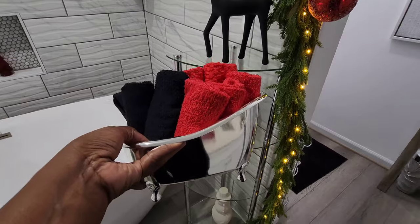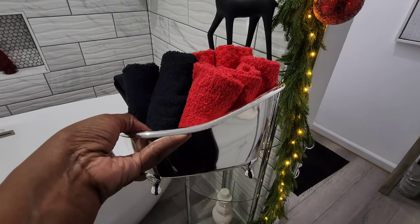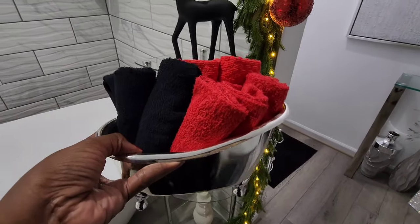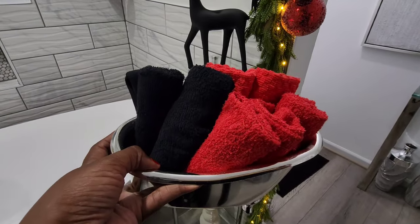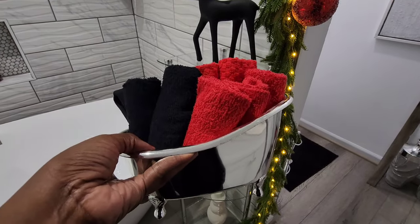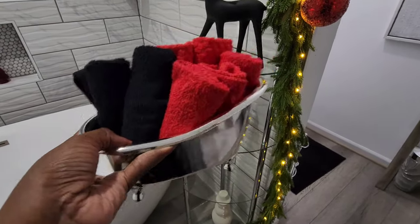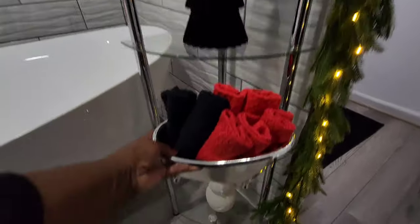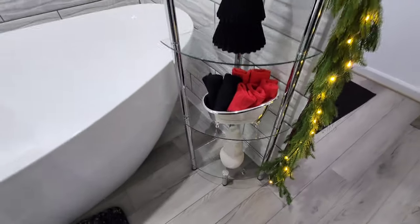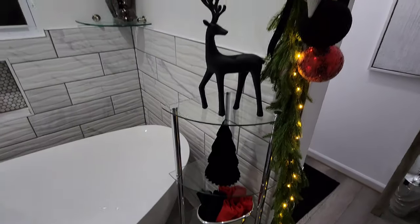It's actually from Burlington, but if you like these tubs, you can get yourself one from Amazon. It's gonna come with some body wash and soap and stuff like that. You can gift that or use it and you'll have your tub, which is what you want, right? And the snowman down there is from Target as well.